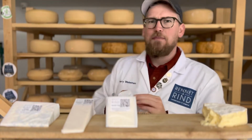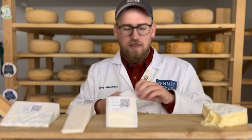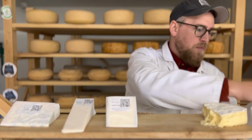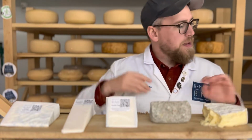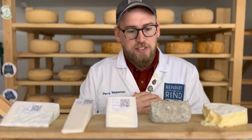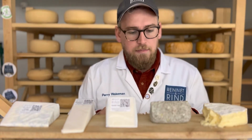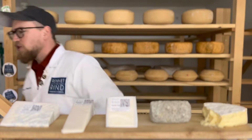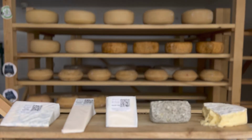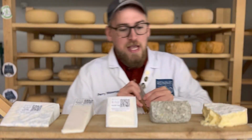So this month, I believe it's National Goat's Cheese Month. So I wanted to hit you guys up with something that we've been working on. It's a little bit of an experiment, and this is an aged goat's cheese. So this is Driftwood from Somerset by White Lake. And they make, let me just get a knife. So this is Driftwood.